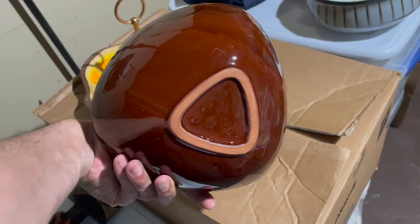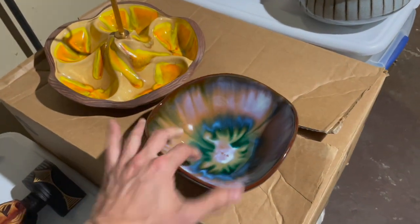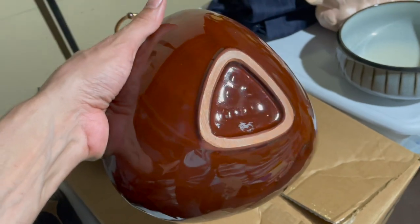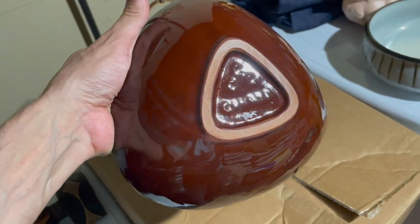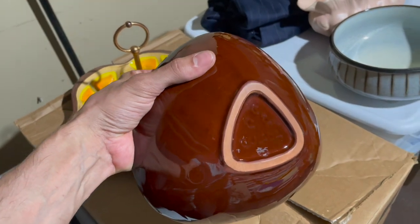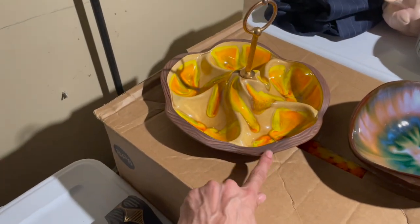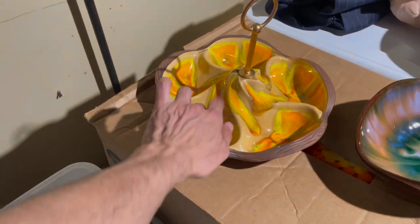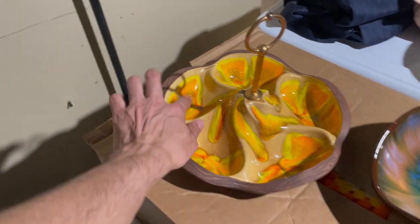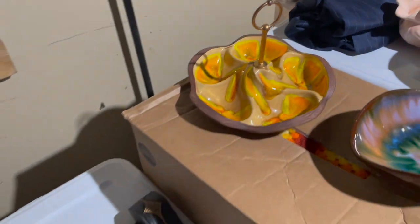I say we go through some boxes of some items that we had listed for a while. This is the Canada pottery. I can't remember the maker. CCC ceramic something Canada. I can't remember. This I think is gonna go in the booth unless anybody wants it. I love the orange, the 1970s look. USA pottery. Might put that in the booth.